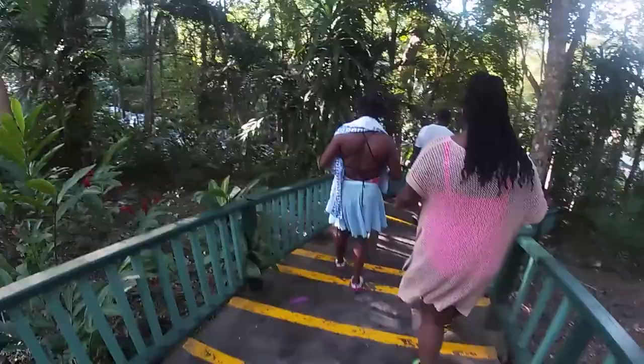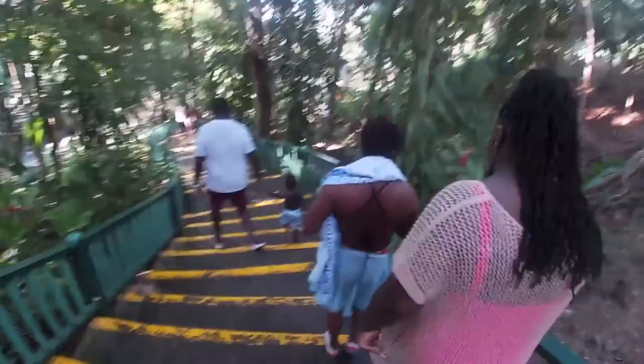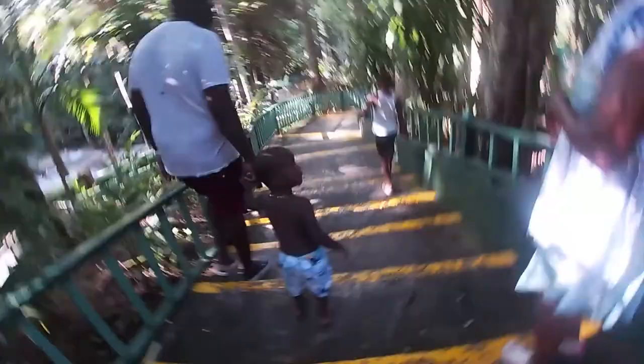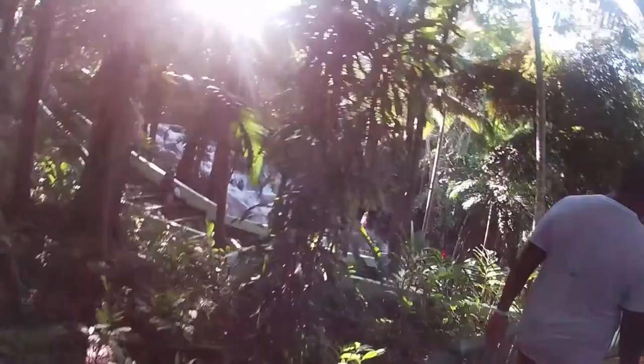Alright guys, so at Dunn's River Falls, I'm here, nice views, sugar mummy, and my little nephew Aiden. It's Aiden, stop! It's Aiden too! Exact same thing. Oh my god! So imagine him get that size, man.